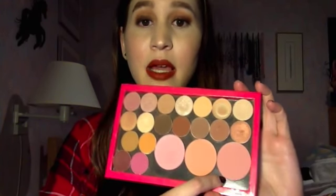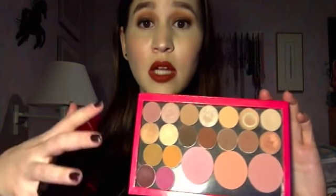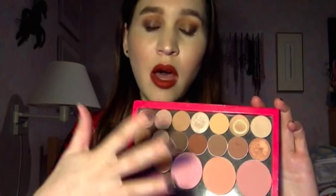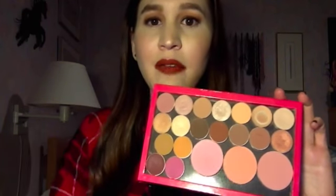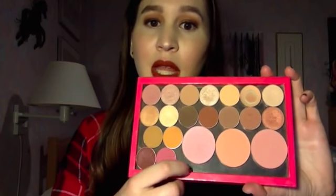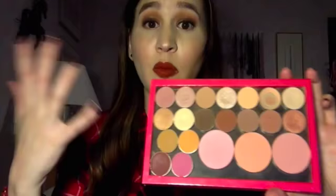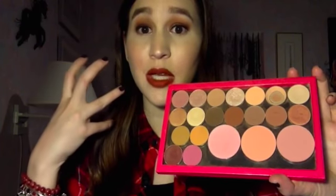Spellbound is a really beautiful, neutral pink shade, a really natural everyday color. Bliss is a peachy, everyday peach shade. This is more of a summer blush, but I wore it a lot this past month. And then Head Over Heels is a beautiful, rosy pink blush that you can wear with more adventurous looks. I seem to gravitate a lot more towards neutral blushes.